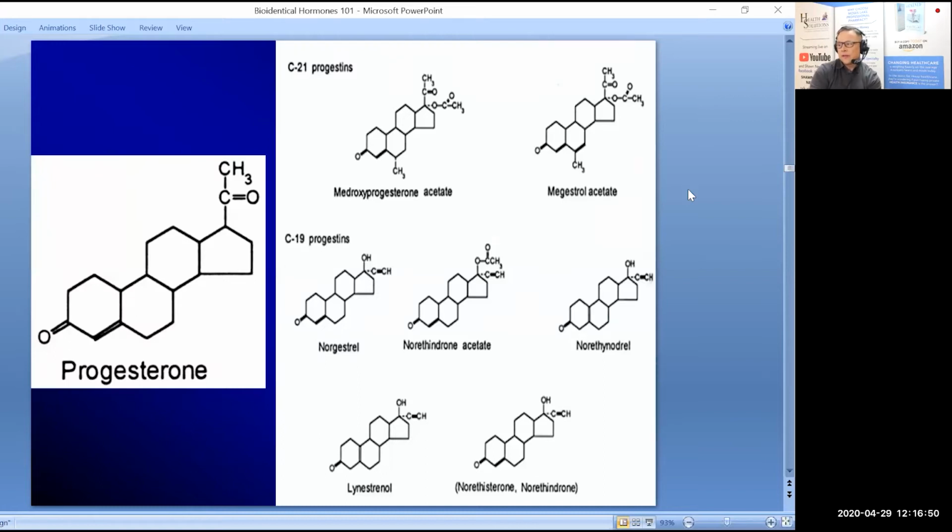I like to show this slide. The reason I like to show it is that after the increase of uterine cancer with Premarin back in the 40s, and then in the 50s, they realized, okay, it increases your risk of uterine cancer, we need to make something like progesterone. Progesterone decreases proliferation of uterine tissue. It also decreases proliferation of breast tissue. It kind of negates the effects of estradiol.